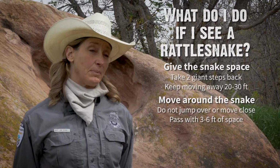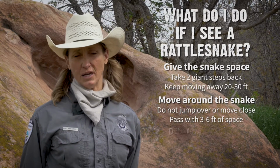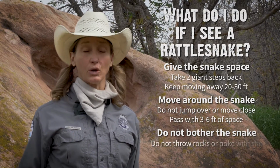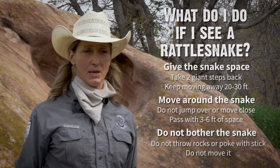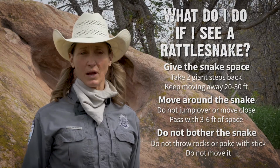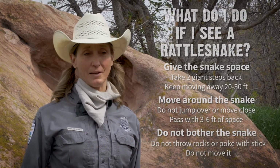One of the other things to keep in mind is if you do see a snake on the trail, it is absolutely not a good idea to try to throw rocks at that snake, poke it with a stick, or even more dangerously, try to move it. You should just let that snake be, give it space and time to move away from you. When people engage with rattlesnakes by throwing rocks or trying to move it, that's when people are hurt or bitten.